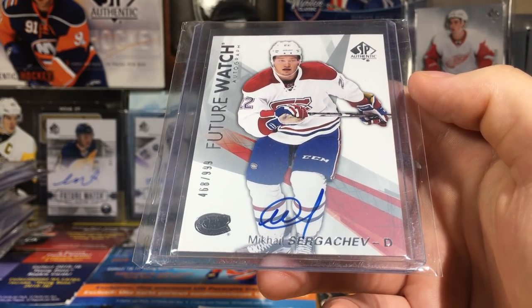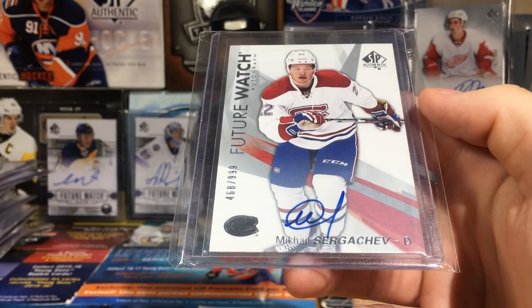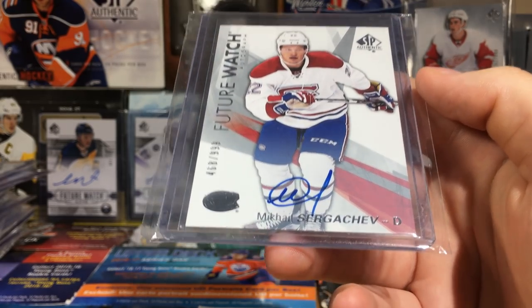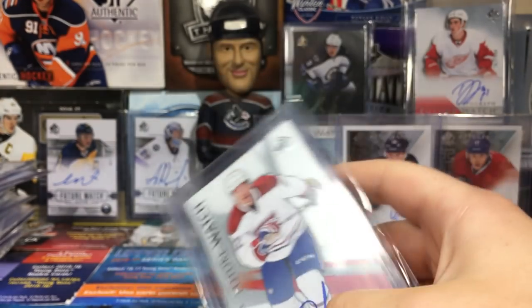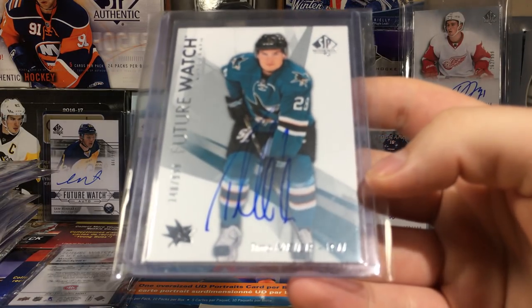Is 40 points as a rookie, you know. That was a bad trade for Montreal. I'm just being honest. Sergachev's going to be eventually a number one D. Hedman's the number one guy in Tampa, but once he gets older, Sergachev will take over that, or he'll get moved.